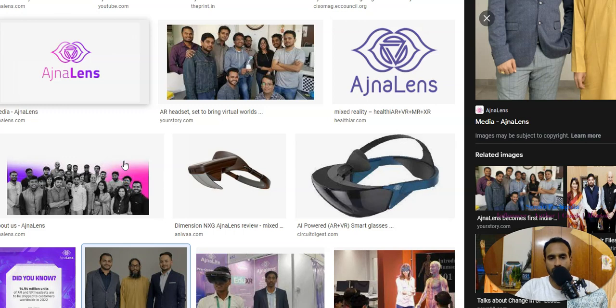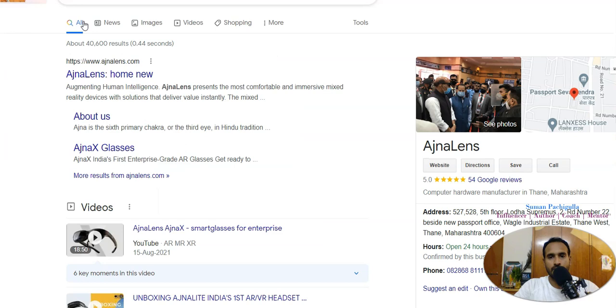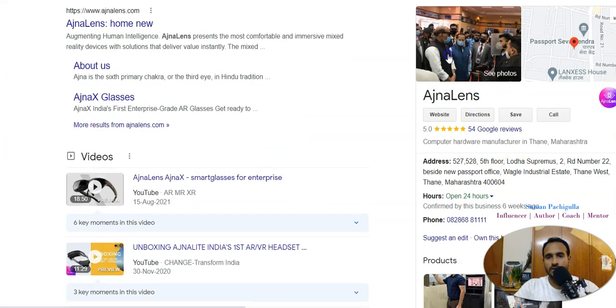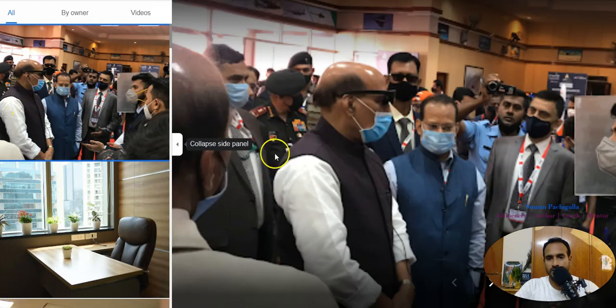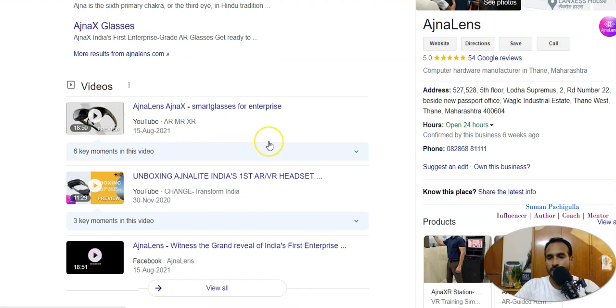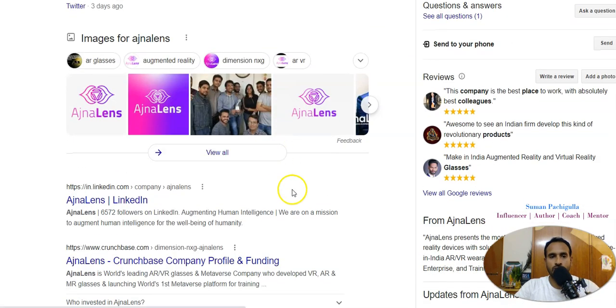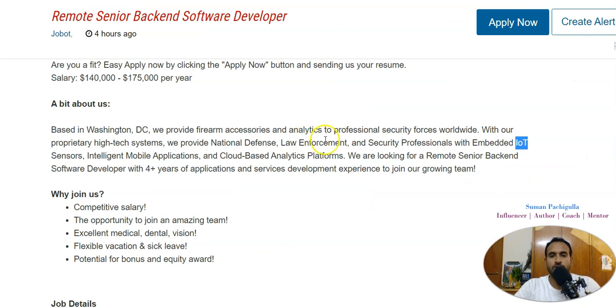That's the secondary story. The primary point is, you see, Rajnath Singh ji, our defense minister. He also visited there, for the defense forces, to see how their products can help military forces to secure, understand or identify whatever it is. How their business model works, we don't know. That's what I'm talking about.